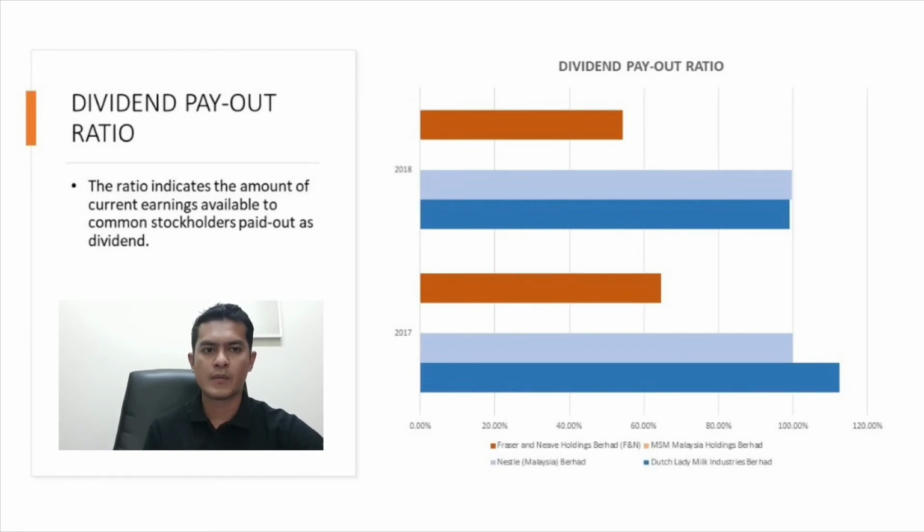For the first market ratio, we choose dividend payout ratio. And what is the dividend payout ratio? The dividend payout ratio measures the percentage of net income distributed to shareholders during the year. In other words, the ratio shows the portion of profit the company decides to keep to fund operations and the portion of profits that is given to its shareholders. Okay, so let's see the graph for the companies.